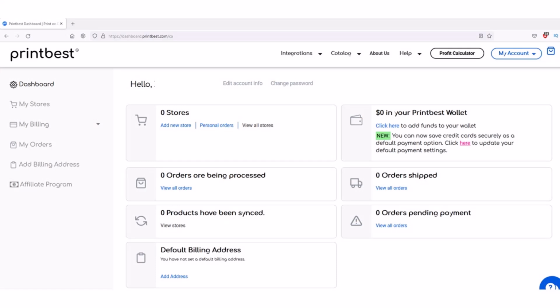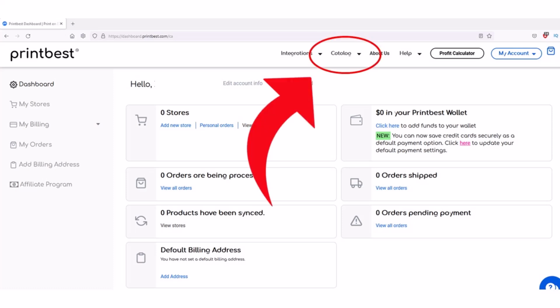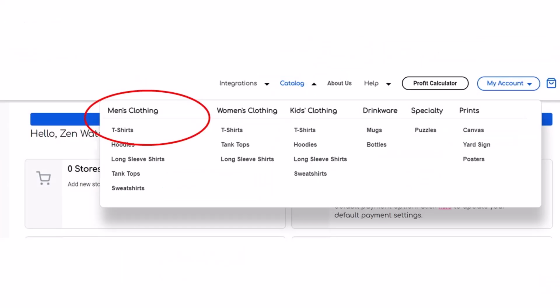Okay, so when you first log into Printbest, you're going to get to an interface that looks like this. And on the left-hand side, there's some menu items. And on the top, there's the catalog. So that's where I'm going to go. I'm just going to go up to catalog, and I'm going to select men's clothing and t-shirts.